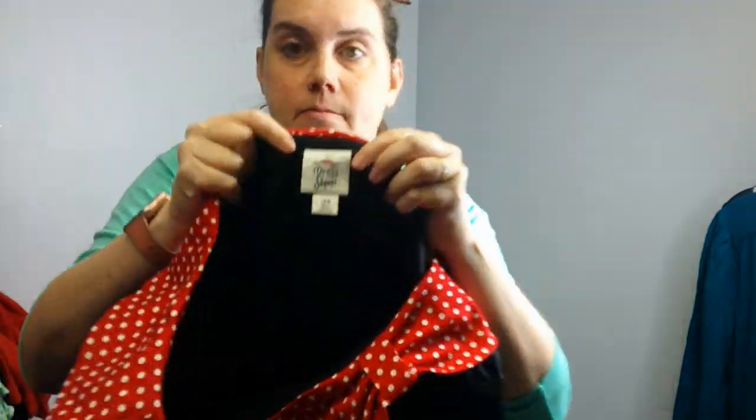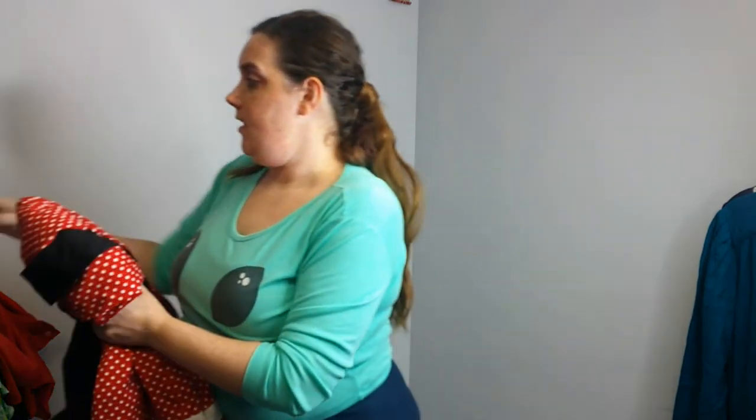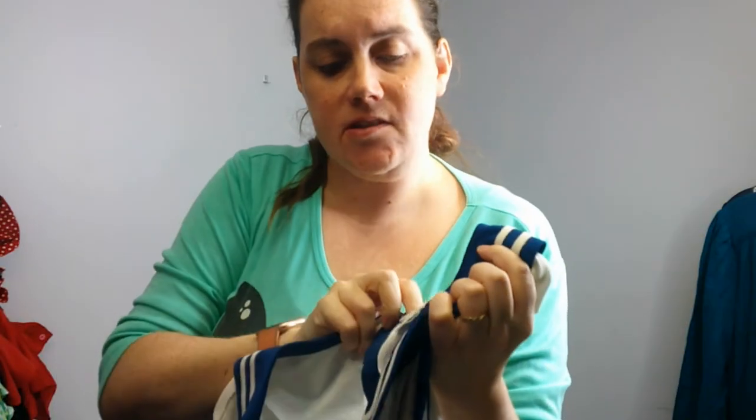This is a Minnie Mouse dress by the dress shop. The dress shop is like the really expensive dresses they sell at Disney World, and they are very, very sought after and collectible, and I found two of them. And here is the other one I found that seems to be more rare. This one is the Disney cruise ship one. They're both a size 3X. Once again, awesome plus size. And they both retailed for over $120. So I'm super excited to have these two.